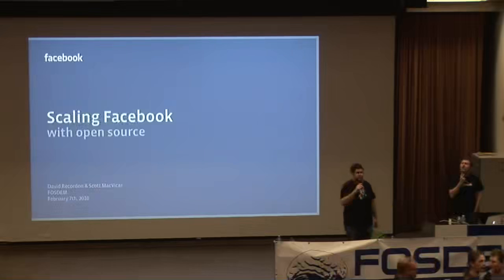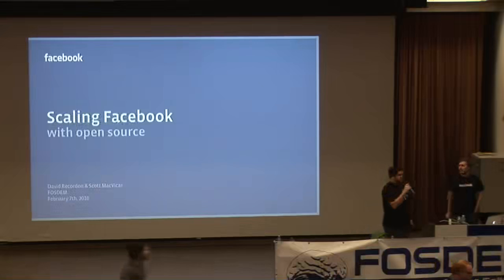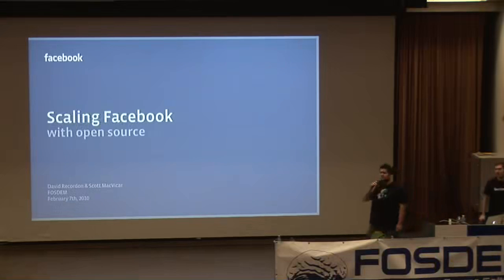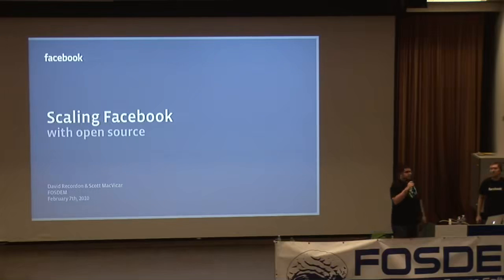and be able to come and speak at FOSDEM about how much open source we use inside of Facebook, the open source infrastructure that we've created and released as well, and sort of give a bit of an idea into what goes into scaling a site like Facebook.